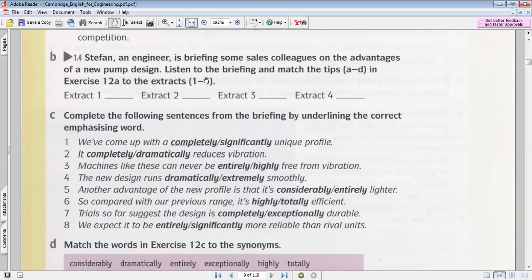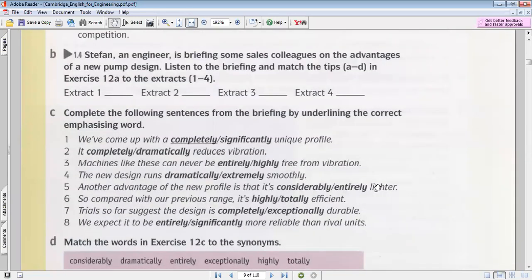"Another advantage of the new profile is that it's considerably lighter." What does considerably lighter mean? It means much lighter. Notice the structure: using an adverb to describe the adjective. "It's considerably lighter due to the reduced area of the overall section. So compared with our previous range, it's highly efficient, especially in applications that require continual starting and stopping, where low inertia is important." Low inertia means resistance to motion; in physics it might be called self-induction, if I still remember my old knowledge.